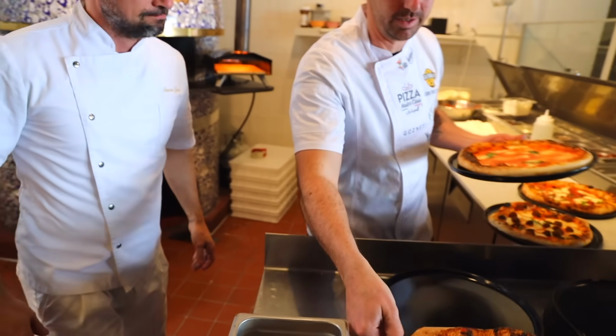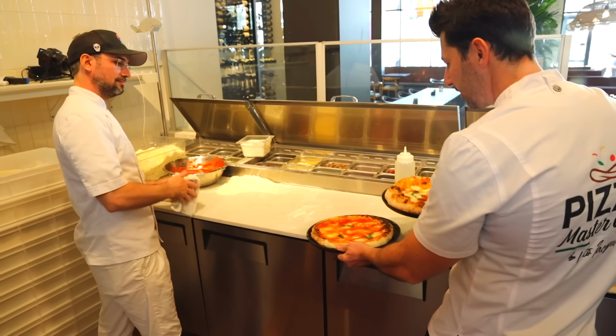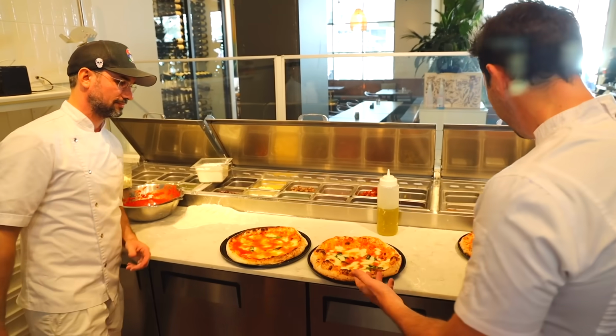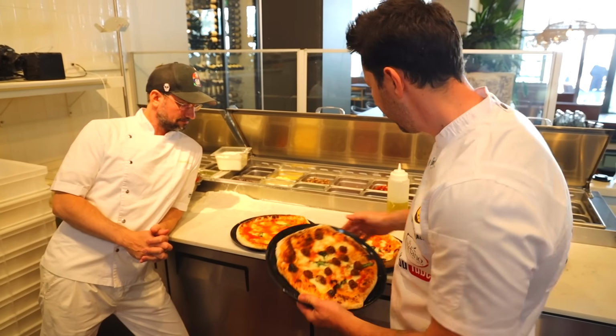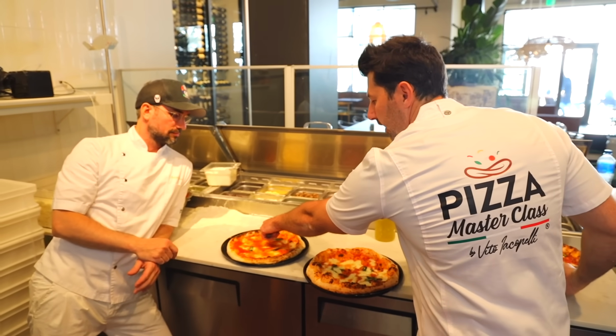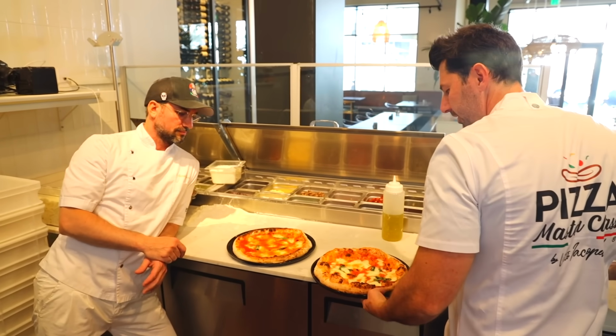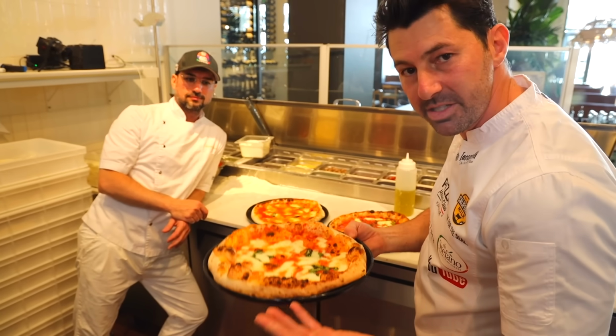Vieni Antonio, vieni. Dai. Allora, so this is yours, this is mine. So like you can see guys, we had the same issue like this one. See, it's flat, didn't come out properly, but here a little bit puffy because you put it towards the flame. These come out nice and puffy and soft at the same time.